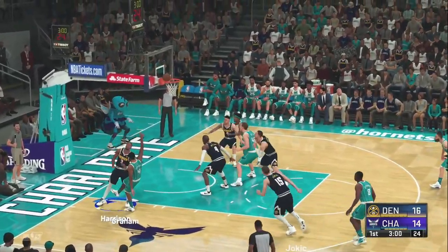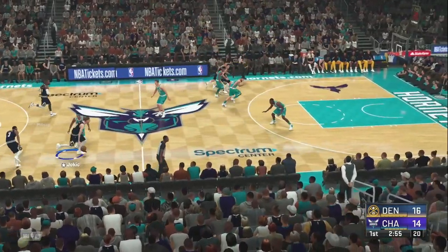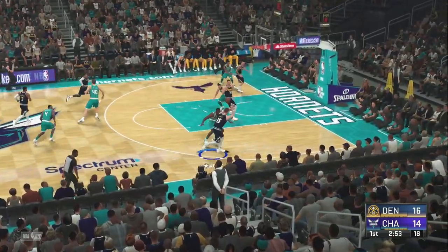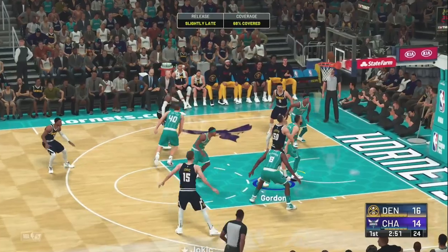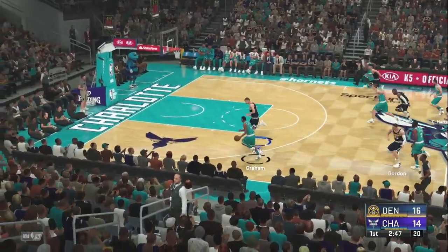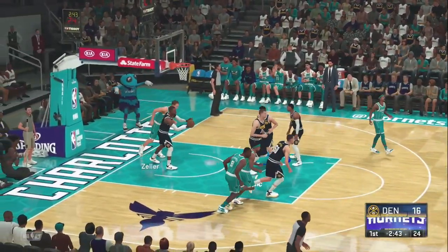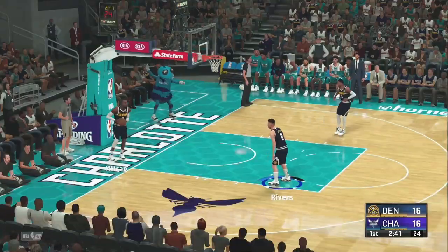Here's Graham. No good. That would have tied it. And so it's Jokic with it. He brings it up for the Denver Nuggets. And it's Gordon missing. Yeah, he just flat out tricked that one, missed it, and has no one to blame but himself. A nice shot by Zeller. And that makes it a tie ball game.